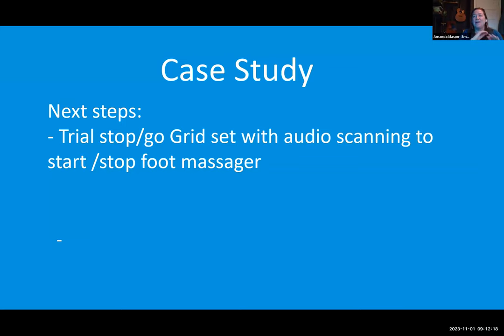So we're like, okay, where do we go from here? So then we started trialing stop and go with a grid set. So I made a 2-button grid set that just had stop and go with an audio scanning setup. So it read stop and go as it auto scanned through the two options we had, in a deeper male voice. And then her voice, her output, was a woman's voice we chose for her. And so when she chose start or stop, we would turn on the foot massager or turn it off again. And so we started to work on that skill with her.